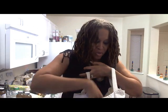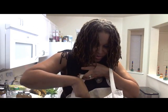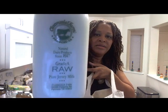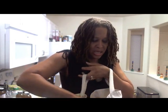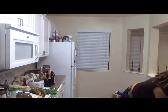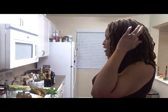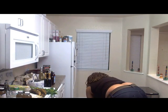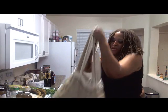Okay, here's about 10 bottles of raw milk. So I'm just only going to show one because I got 1, 2, 3, 4, 5, 6 bottles of raw milk. And then we got a half a gallon of the flash pasteurized milk from the same farm. So I'll use that for cooking and stuff like that. And we just use the raw milk for the girls' cereal. And you know, they want milk in their cups.